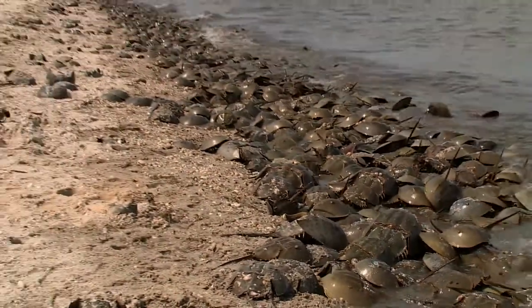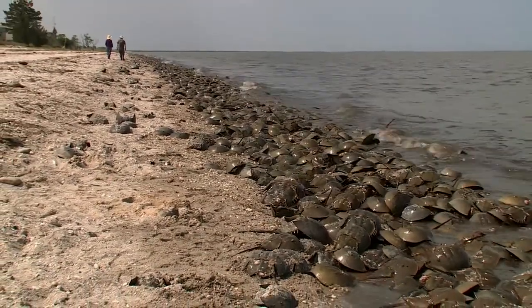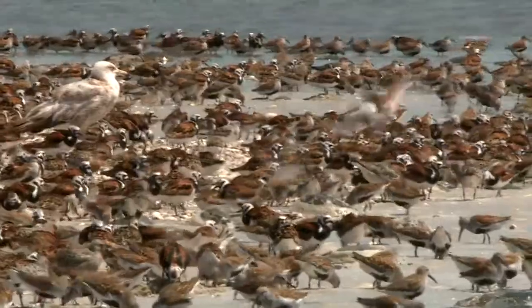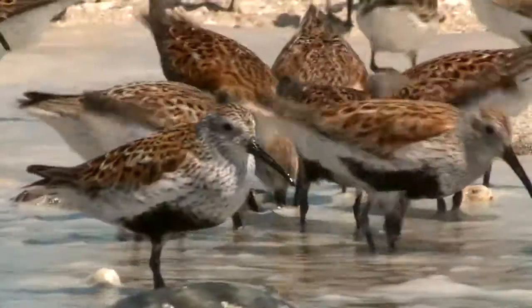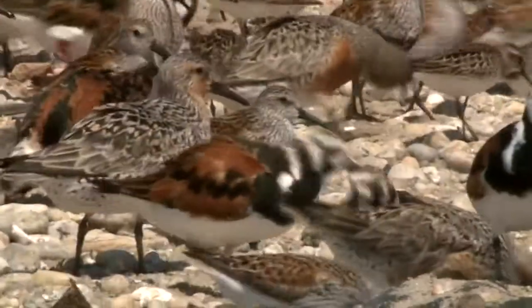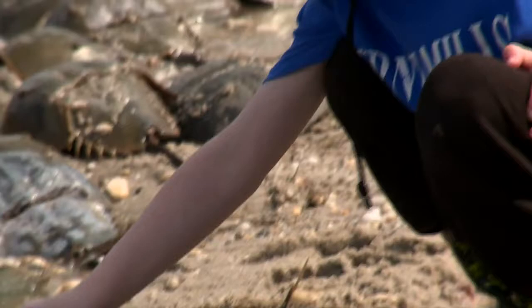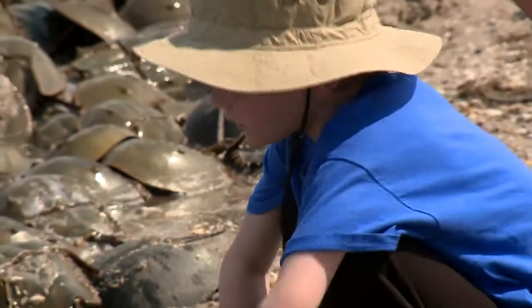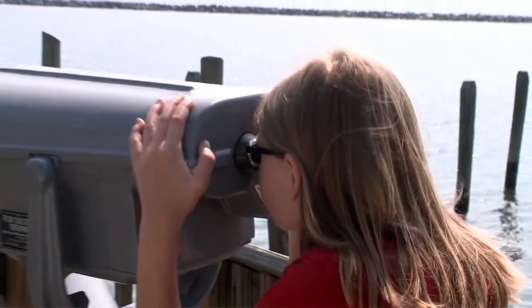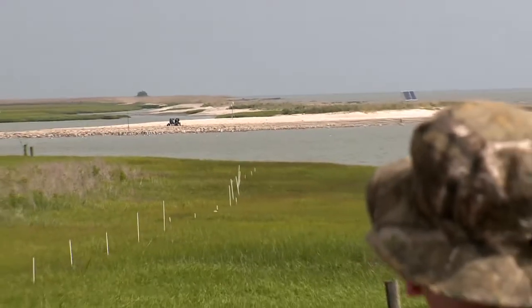Every spring, thousands of horseshoe crabs journey to Delaware Bay to spawn on its sandy beaches. Migratory shorebirds arrive at the same time to gorge themselves on the excess crab eggs before continuing their long journey north to the Arctic. While visitors can easily get up close and personal with the crabs, it's difficult to get a good close look at the shorebirds, especially if one doesn't have binoculars or a spotting scope.